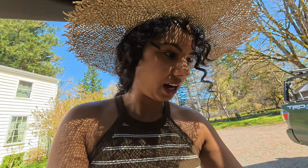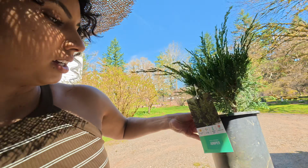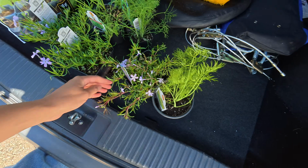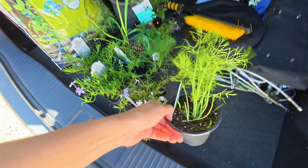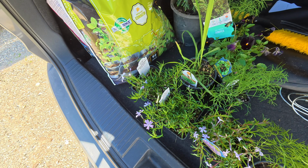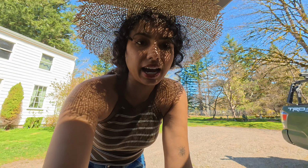It's that magical time of year where every time I have to go to the grocery store to pick something up, I sneak into the garden center and buy something that I probably shouldn't. Today it was this little juniper plant and a few herbs, because why not? It is the time to get some of my favorite herbs started. I got a fennel and some dill and lemongrass. So that's getting tacked on to all the things I need to get done today.